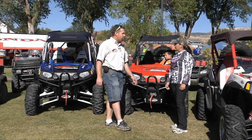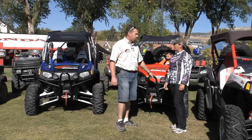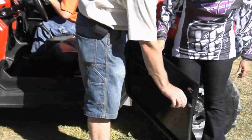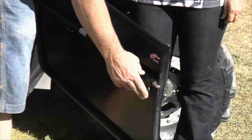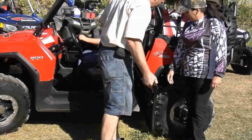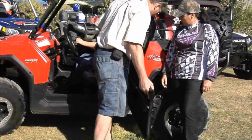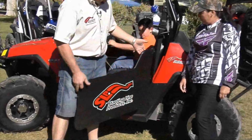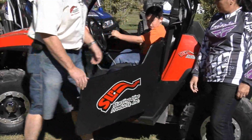The other thing that we have on this RZR 2 is a set of doors. They're easy access, open and close, and if you wanted to pull them off, they come off just by swinging them open and lifting them off. The door is quick, easy access. It's got a locking mechanism on it so it won't come open while you're riding on the trails, but works very, very well.